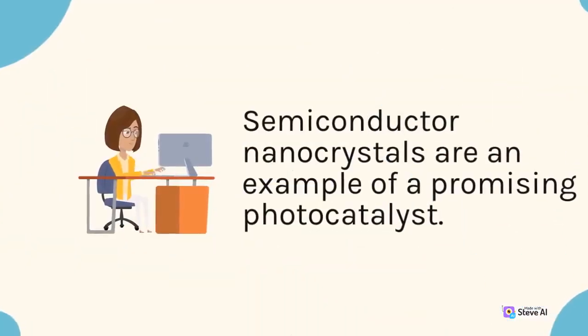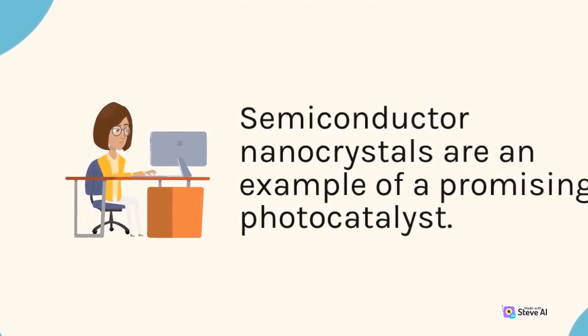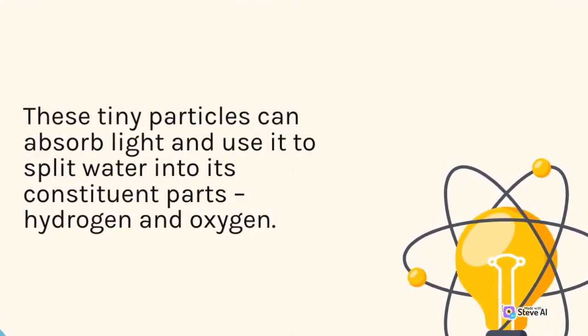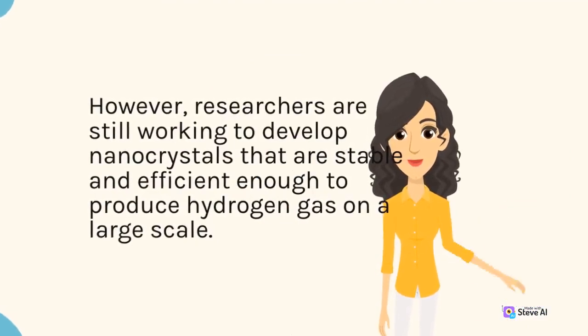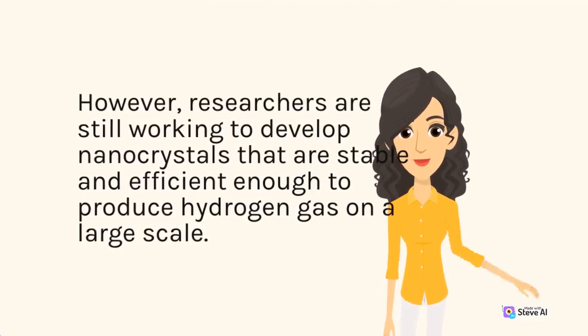Semiconductor nanocrystals are an example of a promising photocatalyst. These tiny particles can absorb light and use it to split water into its constituent parts, hydrogen and oxygen. However, researchers are still working to develop nanocrystals that are stable and efficient enough to produce hydrogen gas on a large scale.